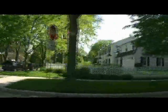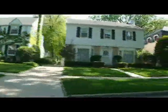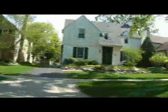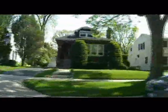Again, most of the homes you're looking at here are going to fall into the $800,000 to $1.2 million range. Some variation above and below that, but the variation tends to be more above that than below it. Tons of kids on the opposite side of the street. Old style bungalow.